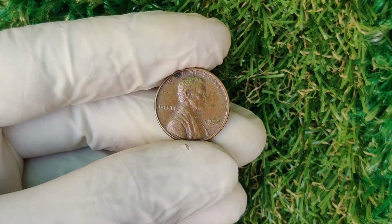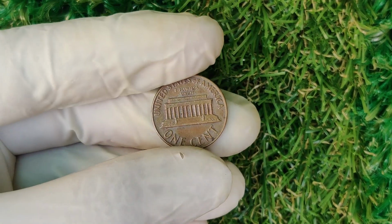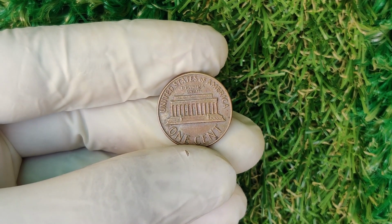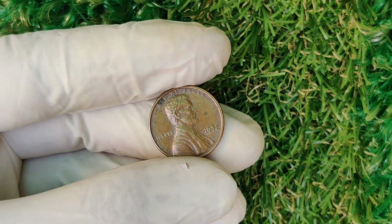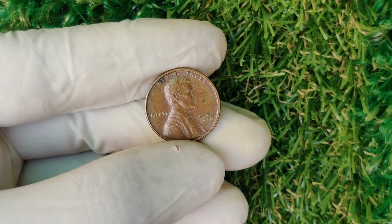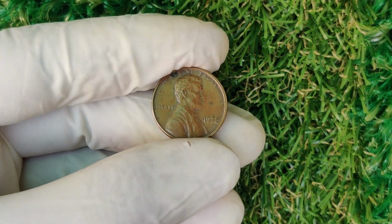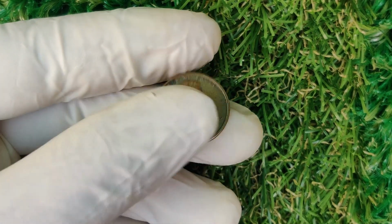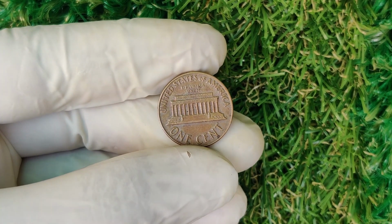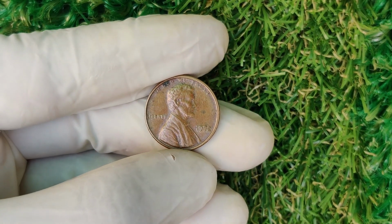Second, condition. Just like any other valuable collectible, condition is everything. A pristine, uncirculated 1972 double die penny in what's known as mint state can fetch hundreds of thousands or even millions of dollars at auction. That's because there are only a few of these pennies in such high-quality condition left in existence. And third, historical value. Error coins have a unique place in numismatics, the study of coins. They offer a glimpse into the minting process and serve as reminders of human error, which fascinates collectors and historians alike. For the 1972 Lincoln penny, it's a combination of this historical significance, its rarity, and its condition that pushes its value into the millions.